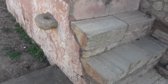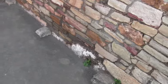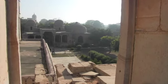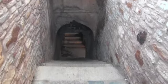Notice this stone detail. What was it for? Some kind of canopy over the stairs, maybe? It's a side post right here. Another pretty view of this garden and what look like some temple structures, a dome beyond it. There's some stairs that we'll explore.